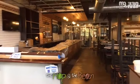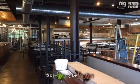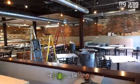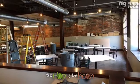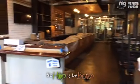What I really wanted to create was an open space, because when you think of community, when you think of a communal dining experience, when you think of big city living almost, you think of these open dining spaces.